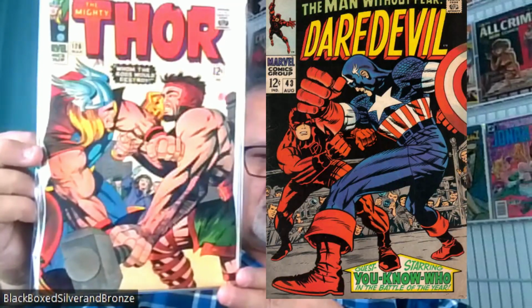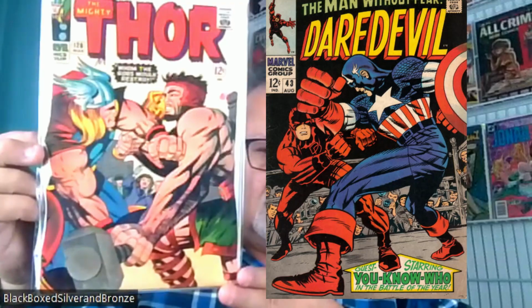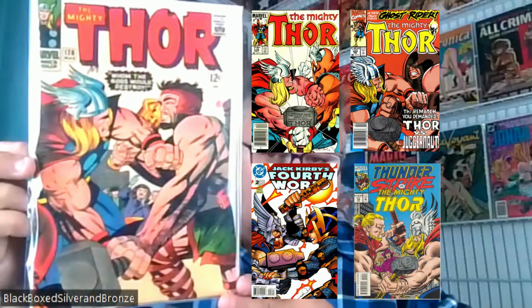All right, the next one is one of my favorite Thor covers, Thor #126, where Thor and Hercules are battling. This was the first issue of Thor when it changed from Journey into Mystery with Thor to just Thor. That's another great cover, very similar to the one I just showed, where the 2 protagonists are just so big on the cover, and you can see the action, the fists coming at you. This one is often emulated. There are lots and lots of homage covers to Thor 126.